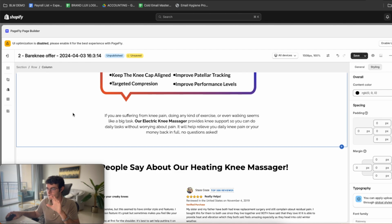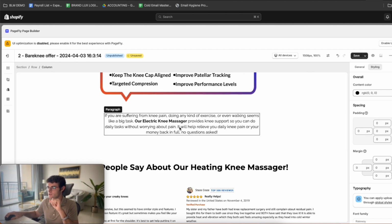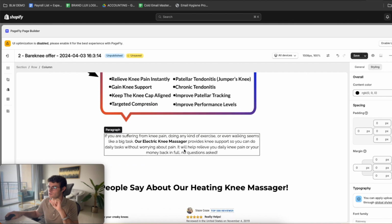Over here, what does it say? It says, if you're suffering from knee pain, doing any kind of exercise or even walking seems like a big task, our electric knee massager provides knee support so you can do daily tasks without worrying about pain. This is like agitating the pain a little bit more. It's just a small paragraph between one section and another.